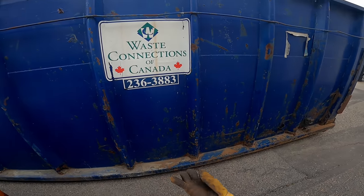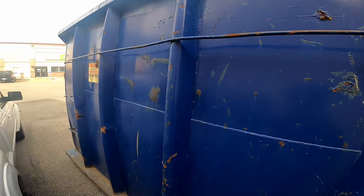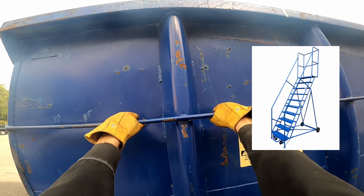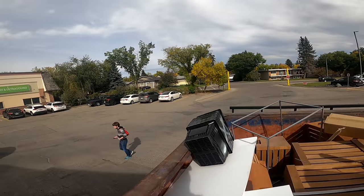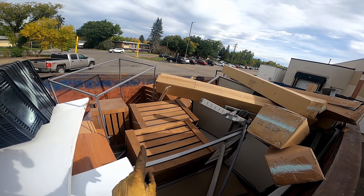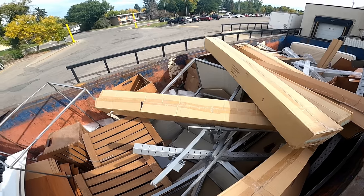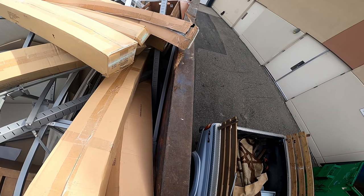I took your advice. Remember, some of you mentioned that the rolling stairs ladder is quite valuable. I looked it up and, wow, you weren't kidding. We definitely want it. However, there's a bit of an issue with that now. So, we're gonna do the only thing that makes sense to do.